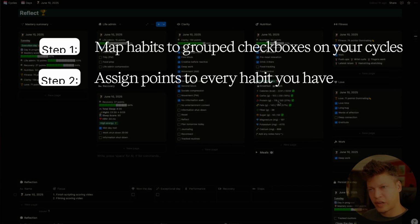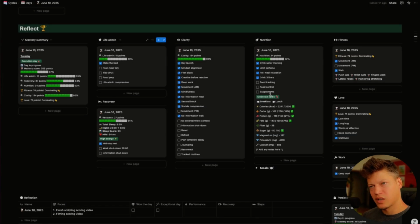And this is our step number 2. Once you have your routines and checkboxes, make sure you assign points to every habit that you have. So let's move on to step number 3 in our scoring system.